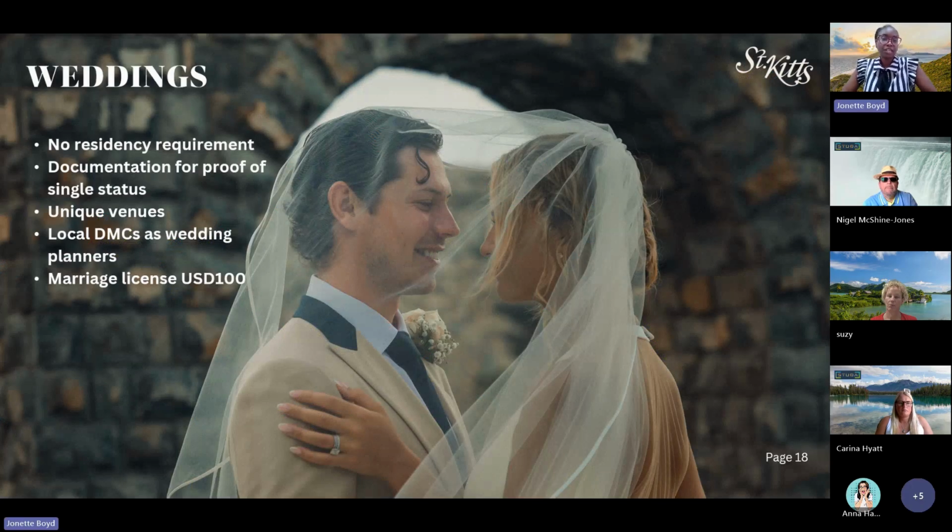Weddings. So speaking of year-round activities, it's always the right time to get married in St. Kitts. We have made things so easy for couples that they can get married once they can prove they are unattached to anyone else. Wow. Okay. So you need no residency requirements.